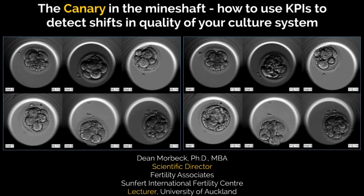However, imagine that this is the 3rd case you're reviewing today, and they all look this way, where you're getting fewer blastocysts than you expect. Now, if you're like most embryologists, questions come to mind, and you begin to worry that something might be off in the system. So how do you determine whether this is chance or something has actually changed in your system and you need to investigate and identify the problem? Well, the only way to relatively quickly identify the source of toxicity in your system is with KPI tracking.